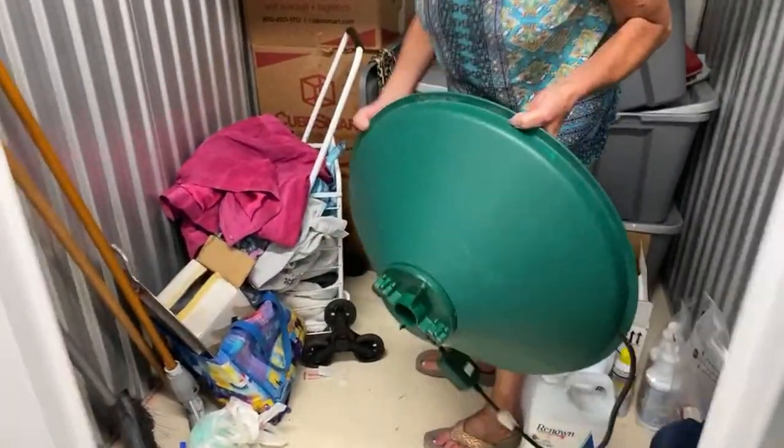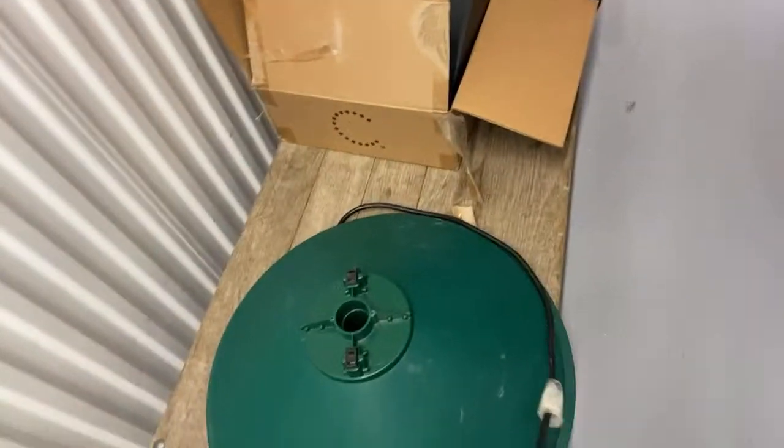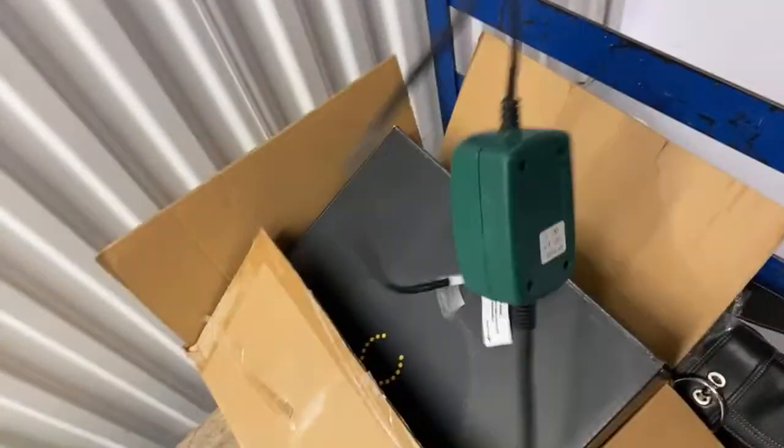Okay, let's see. This is the thing that we were all debating what it was, and I think they're right. It's a motorized, spinning tree stand, and there's the plugs, and that's how you turn it on and off. So that definitely will sell on the Facebook marketplace. Yep, it's a rotating tree stand.